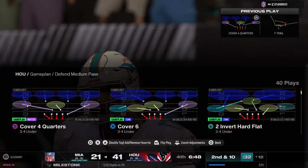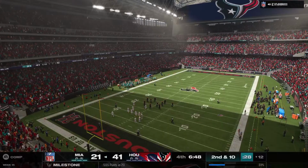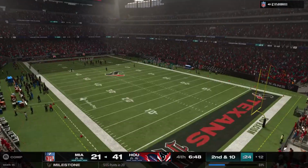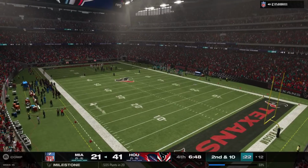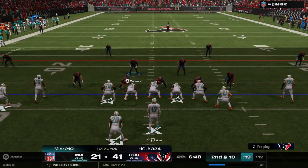That incompletion is not a surprise with the way that this one has gone, and the frustration, the body language is evident everywhere. This team, they've really been put through the ringer in this one. Now a 2nd and 10.